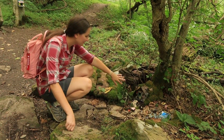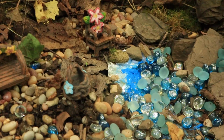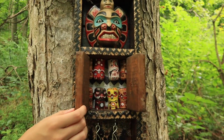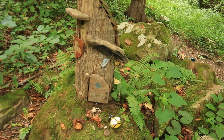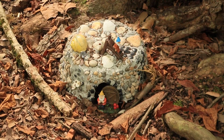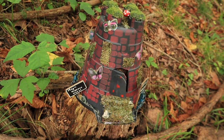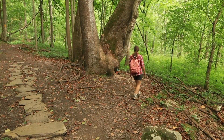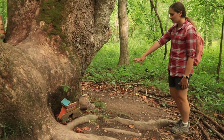So cute. It looks like a little fishing bait shop, and then with the blue stones it looks like there's a little pond or a lake or something. It's so cute. These ones are cute. They're made of tree stumps.